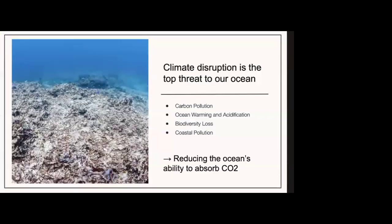So what's the problem? We have this climate change problem. The ocean produces 50% of the oxygen that the planet needs. It absorbs 25% of global carbon dioxide emissions, and it absorbs around 90% of the excess heat that is generated by these emissions. So it's not only the lungs of the planet, it's the carbon sink.